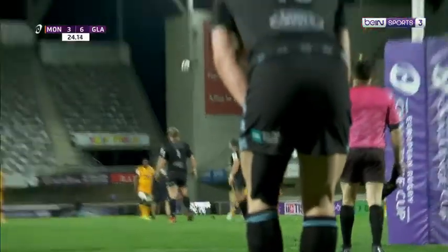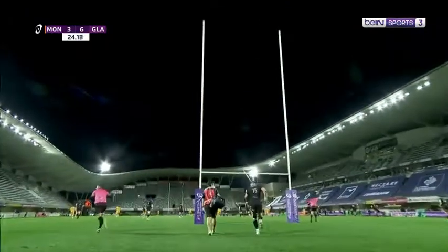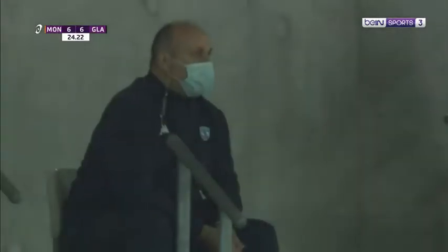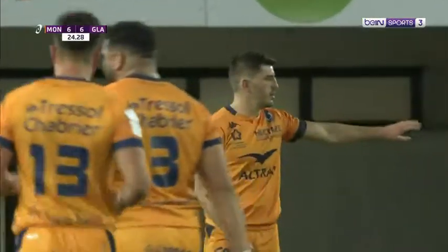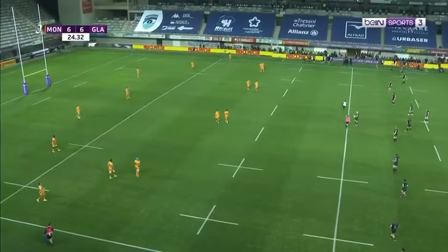Lazowski then with the 3 points. He missed his previous penalty, but he's got that one. Ties the scores up at 6 points apiece, just over 24 minutes on the clock. It's pretty even, Stephen, in this game. No real opportunity for tries, but as Philippe Saint-André was looking on there.